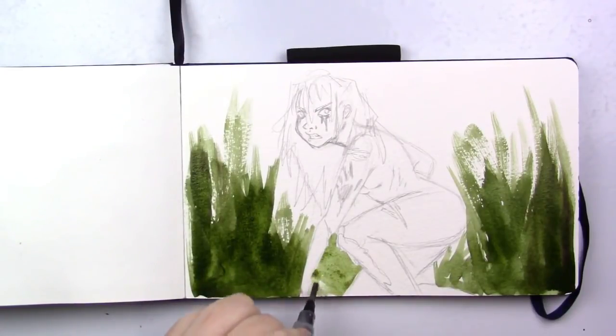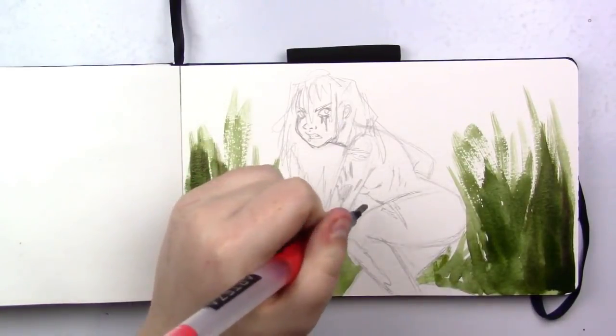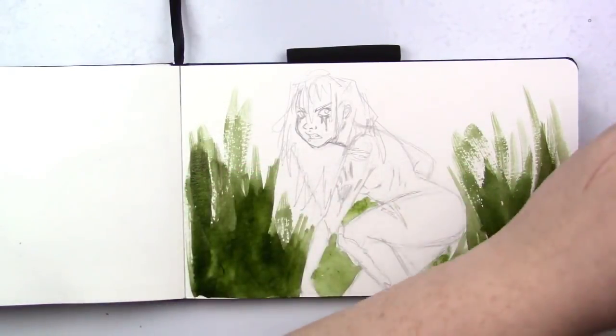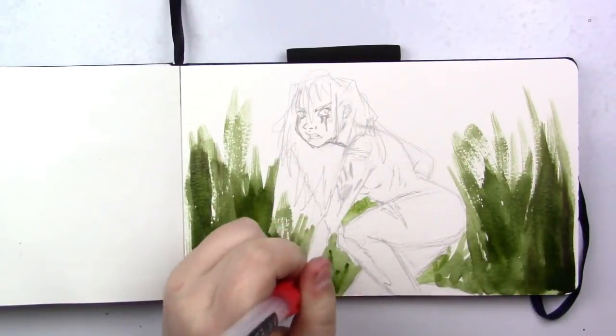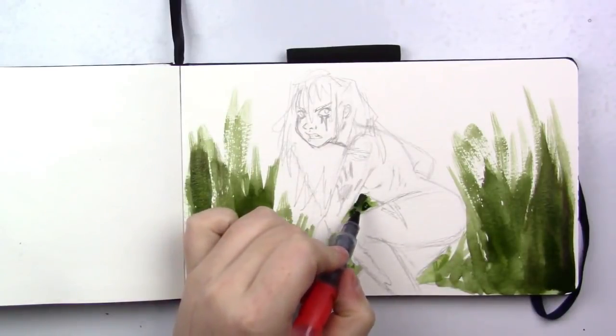Whenever I get to the line art stage, I just wanted it to be super messy, and overall I really like this one. There's a lot of things I think I would change with this piece for sure, but we'll get to those as, you know, the painting progresses.